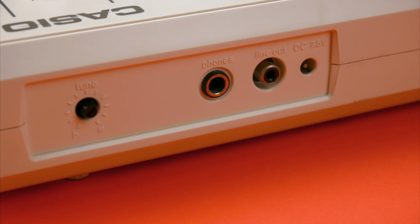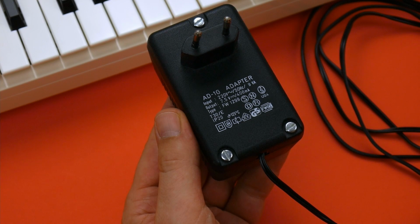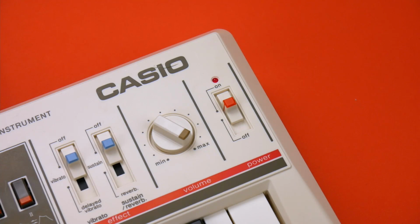On the back we have a pitch control, headphone jack and a single RCA line out, because this keyboard is all mono. It can run on 5 D-size batteries or with a 7.5 volts power supply, negative center. If you leave it alone, it turns itself off after 6 minutes.